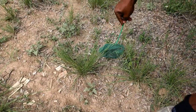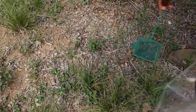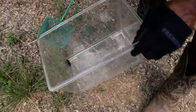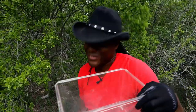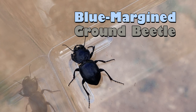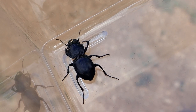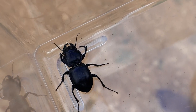Come here, little beetle. Come here, little beetle. Oh, there, I got you. I got him. Okay, you see this beetle right here? This is the blue margent ground beetle. A lot of times they're black or really dark brown, and sometimes they even have this little bluish sheen to them.